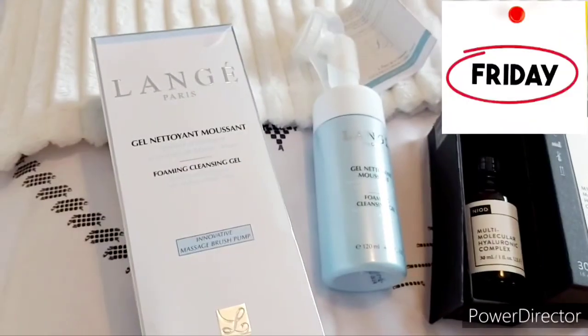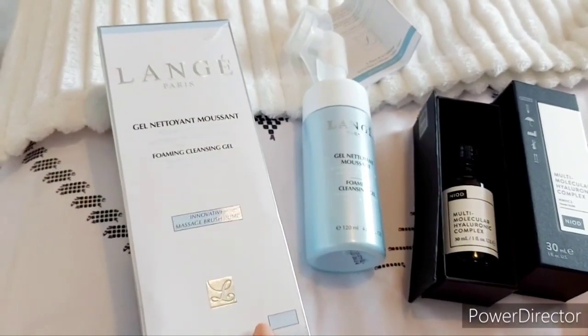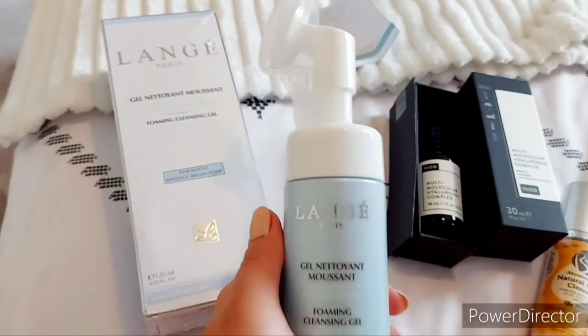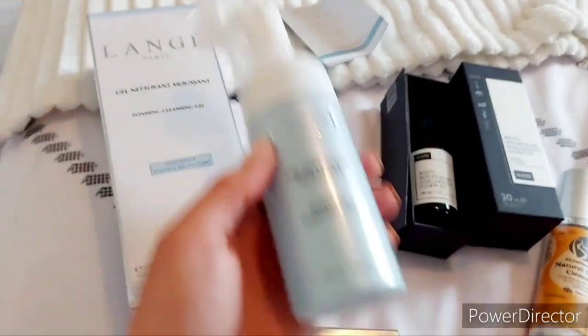Guys, I bought this from Lange Paris, and it looks like this, and also has on the top like a brush for cleaning.